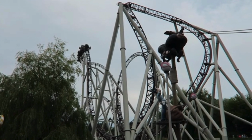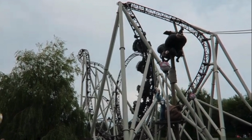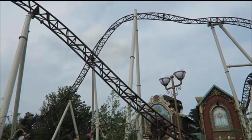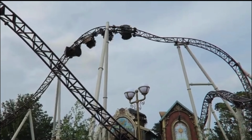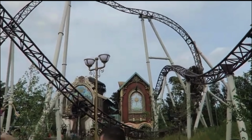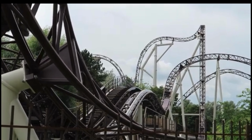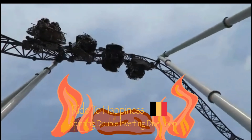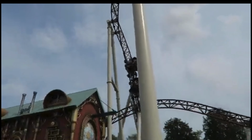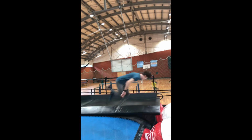But out of this ride's top hat, 2 launches, and at least 5 inversions, the final of these inversions is arguably the most insane. Some call it a flying snake dive, others call it a double inverting dive loop, but whatever it's called, this element comes right after the second launch, where riders are already spinning rapidly. The track then twists 540 degrees and floats riders up in the air, resulting in a disorienting experience that is the closest an untrained person can do to a corked flip like this.